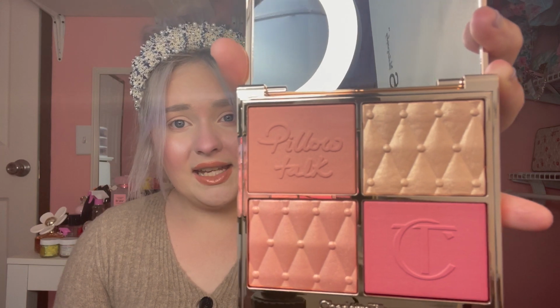And like I was saying, I've seen a lot of good reviews on this palette. A lot of people seem to really like it. So I'm really excited. I just thought it was so pretty. And then I also have the medium to deep one. Again, it does have the same packaging.